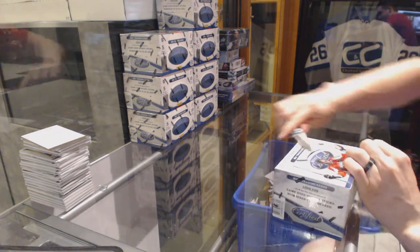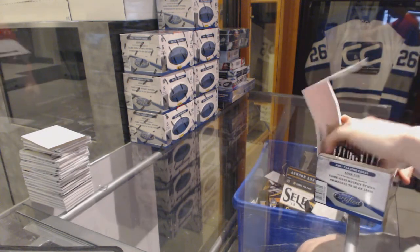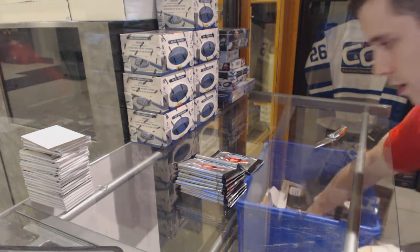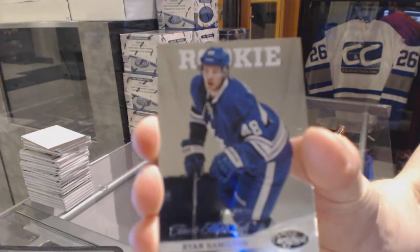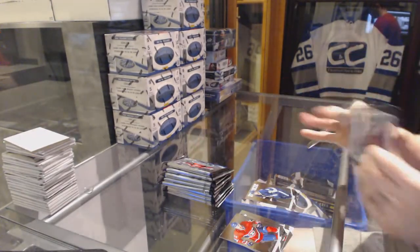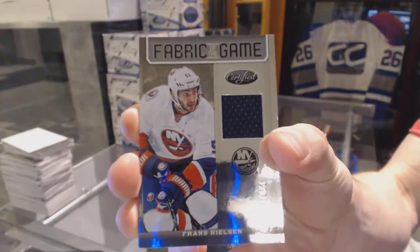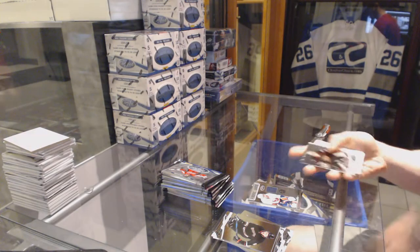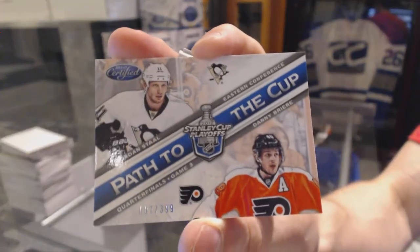All right, box one. All right, and we start with a rookie, /999 for the Toronto Maple Leafs, Ryan Hamilton. Oh, hammer. We've got a Fabric of the Game, number /299 for the New York Islanders, Frans Nielsen. The Danish backhand of judgment. Path to the Cup duel, number 87 /399 between the Penguins and Flyers, Jordan Staal and Danny Briere.